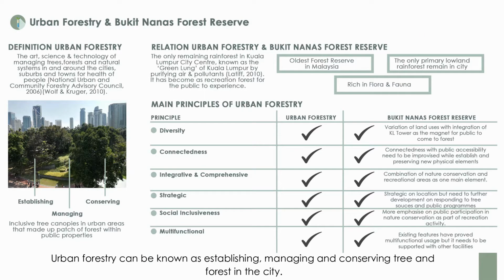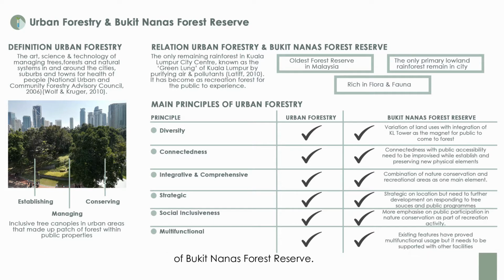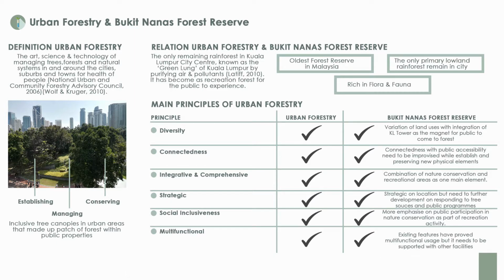Urban forestry can be defined as establishing, managing and conserving trees and forests in the city. In relation to Bukit Nanas Forest Reserve, the main principles and characteristics of urban forestry from the literature review have been used to analyze the existing condition of the reserve. Although the forest has ticked all the main principles, there are still improvements to be made in redesigning to make it successful.